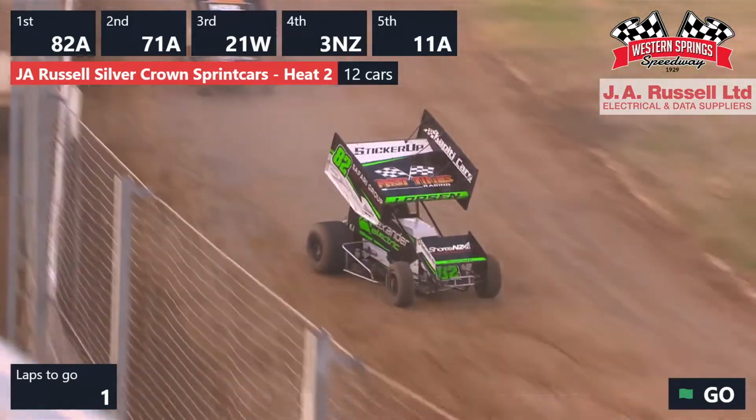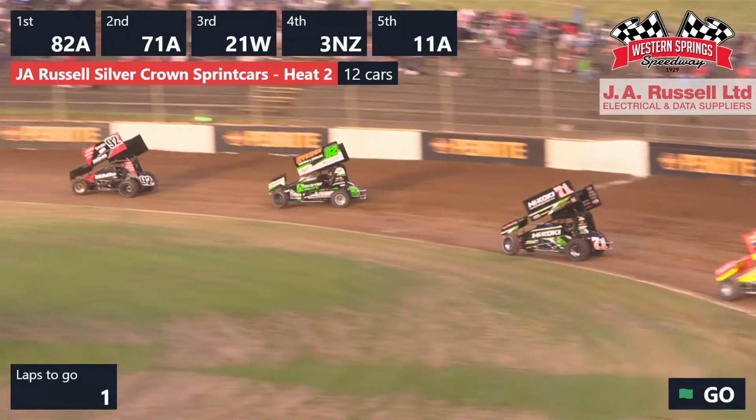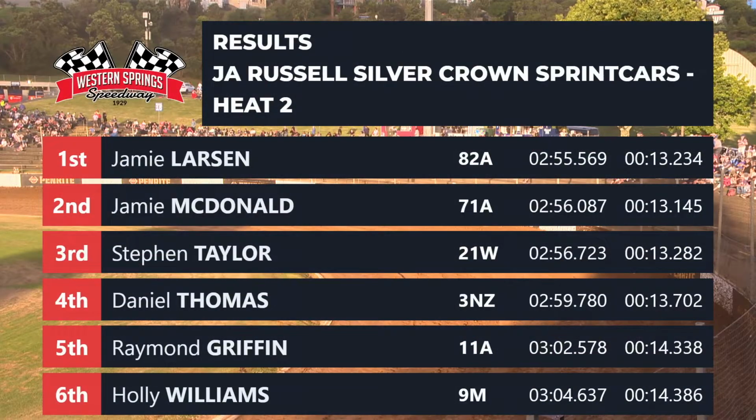He'll give it everything. That's it, and he saw an opportunity, but it was just a little too late for Stephen Taylor as the checker comes out, and the win goes to Jamie Larson. Great drive. And Jamie McDonald in 3rd, Stephen Taylor with a blistering drive up to 3rd, Daniel Thomas in 4th, Raymond Griffin bringing out our top 5.